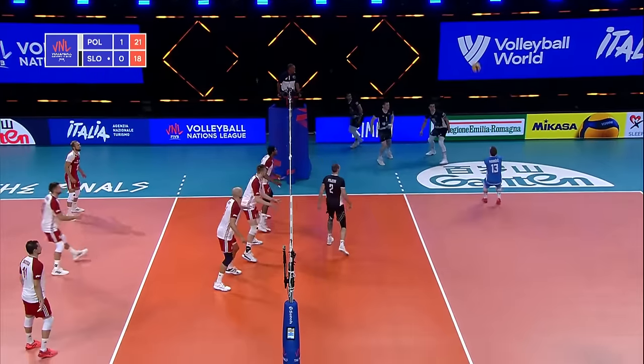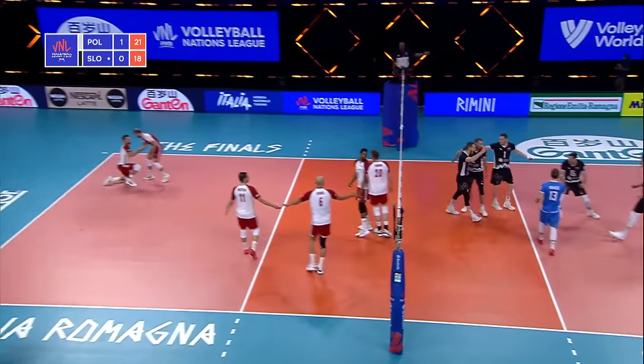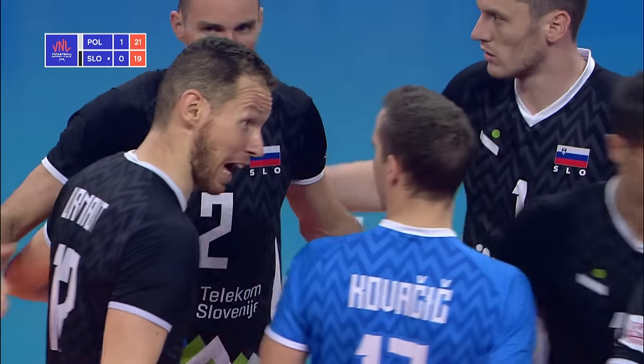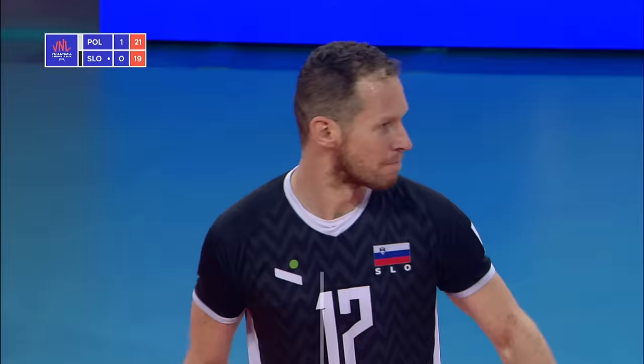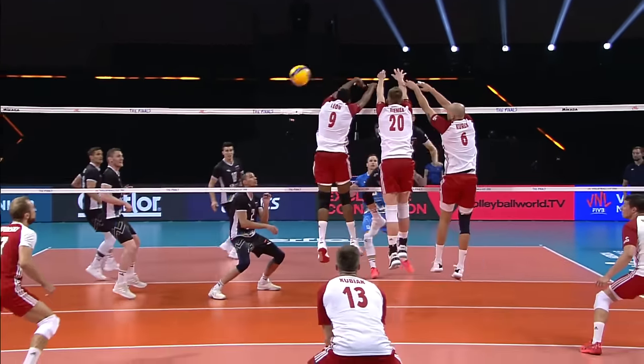Good touch by Rot. Great swing from Ernout. What a hard fought point that was for Slovenia. Oh my gosh, that save, Clayton, that was amazing. I thought he was going to take three of our cameras down there. GoPro set up on the side. And here, he's got a triple block.